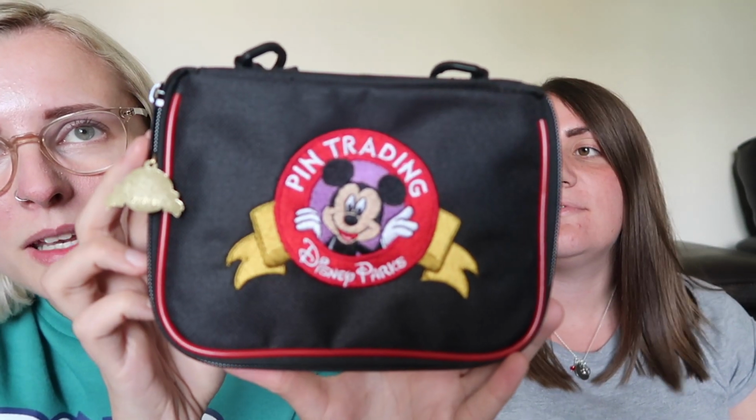So the last section that we're going to show you is pins, and I have a bag here. Lauren has hers all laid out. Before the pins, I'm just going to show you the pin bag that I got, which is this mini pin trading bag. I was looking everywhere for this.